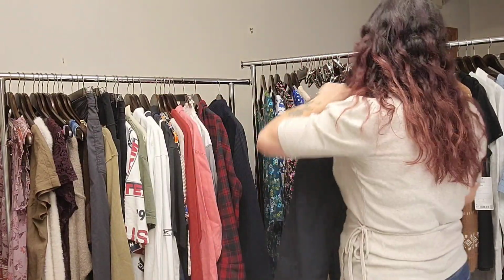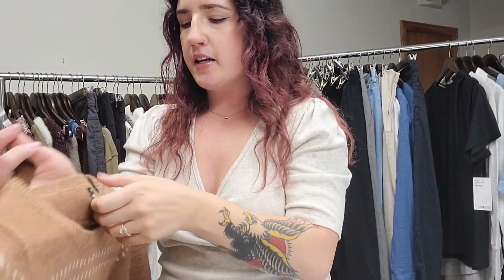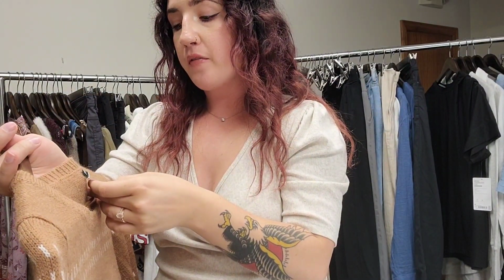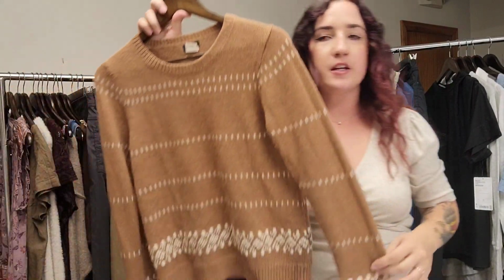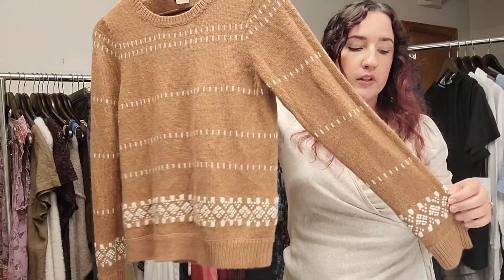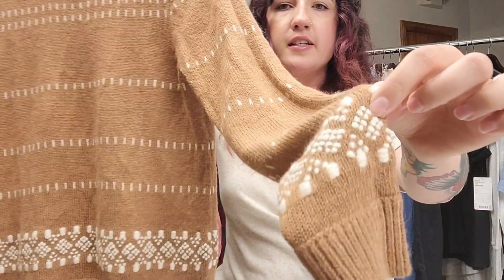I love finding these. This is just an older label J.Crew, but the reason we picked it up was because it was a superfine alpaca and merino wool blend, and during this time of the year those fabrics do really well for us. And they have this really nice embroidery detail.